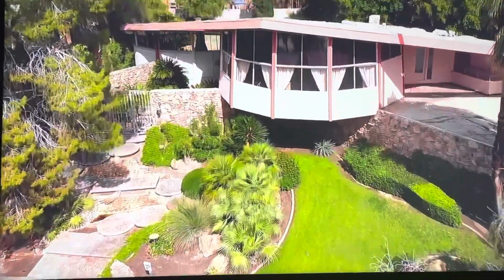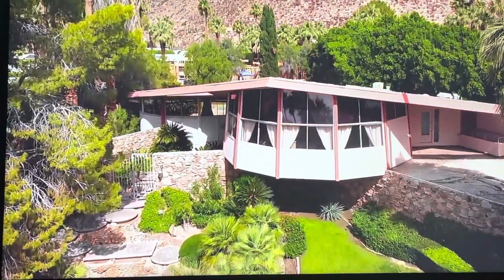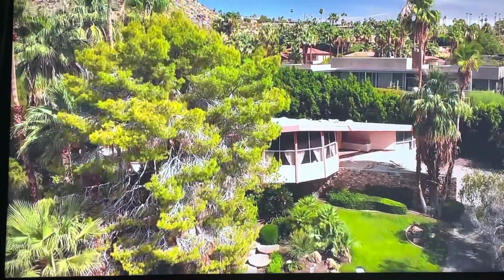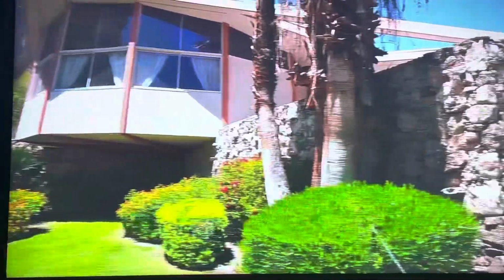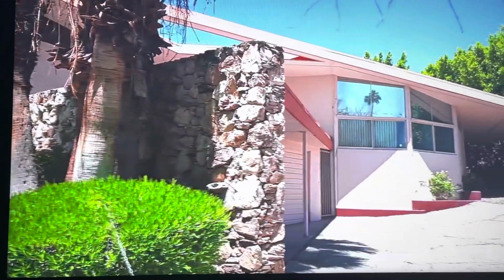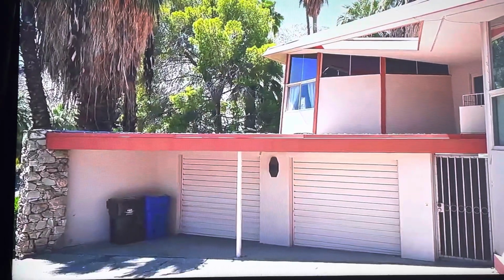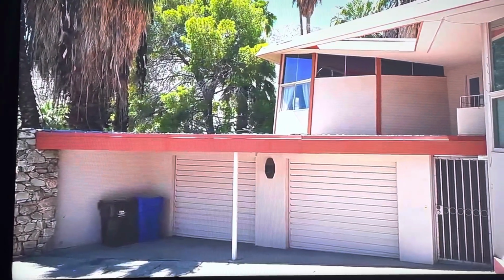Still an amazing house. Still just something before its time. Really space age looking. I thought it was very cool. So I hope you enjoyed checking it out as well. The carport was off to the side, and you can come down from the bedroom. It was almost like a maze in the house when I went through it, which was kind of cool.